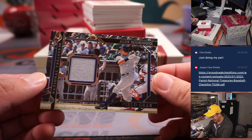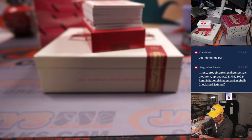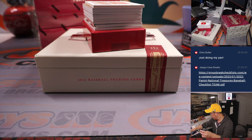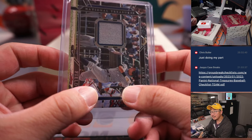Field Gear, A-Rod. That is Yankees edition of A-Rod. That is 2 out of 25. Yankees 2 will be for Chris. Kind of see the 2 right here. There it is.